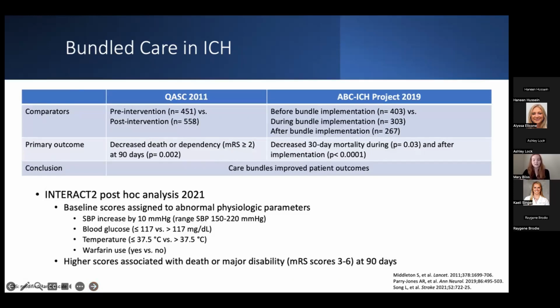I also wanted to point out that there was a post hoc analysis conducted of INTERACT2 in 2021. This was performed by investigators of INTERACT3, which was ongoing at the time of this analysis. They assigned baseline scores to abnormal physiologic parameters, such as systolic blood pressure elevations, blood glucose and temperature elevations, as well as warfarin use. They found that higher scores were associated with major death or disability at 90 days. So overall, this provided some pretty compelling rationale for the INTERACT3 study.